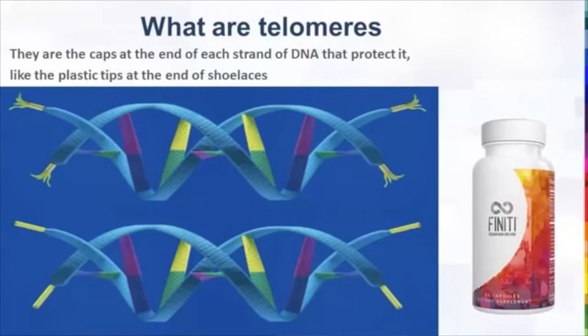And here you can see an artist's drawing of two sets of shoelaces. On the top one, you see the plastic tips at the ends are frayed, they're going bad, and we all know that when those ends of the shoelaces are no longer there, or they're frayed so badly, you can't use the shoelaces anymore. Right. The bottom one shows intact shoelaces. This is like long, healthy telomeres, and they work.